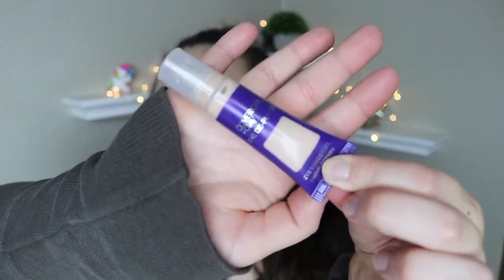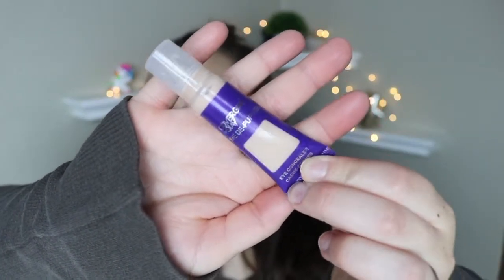Another concealer that I have been absolutely loving this month is the CoverGirl Plus Olay, the Deep Puffer Eye Concealer. This is what it looks like. It's been quite a while ago that I did my battle of the drugstore concealer video. I talked about this in it, but I will link the whole video down below if you're curious.